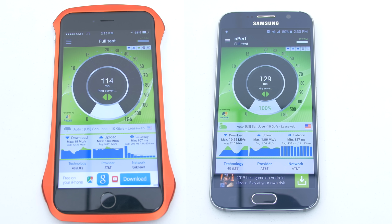Now I won't let you guys sit through the entire test again on the S6, so I'm just going to put them side by side and you guys can compare the scores. So for the speed test, the 6 Plus got an average of 12.3 megs down and 5.8 megs up with a latency average of 209 ms, whereas the S6 got slightly lower speeds for download and upload. However, it did manage to get a lower latency average at 133 ms compared to the iPhone 6 Plus's 209 ms, but overall the 6 Plus has faster data transfer speeds.